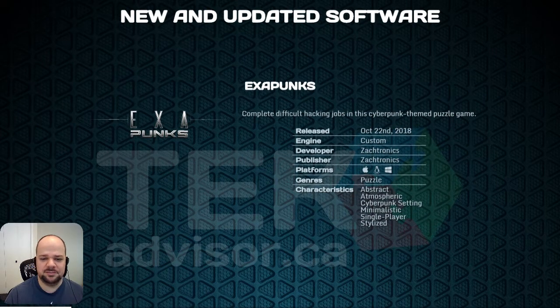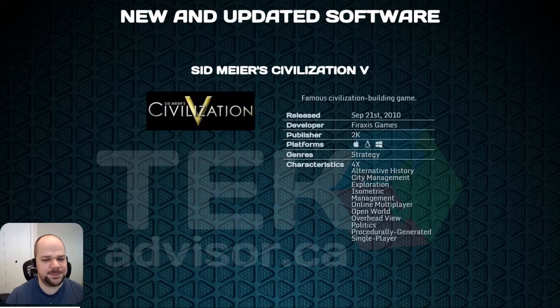Exapunks is, I'm pretty sure that's a roguelite, and I didn't put it in the tags. I should. But basically, it's a puzzle game. You have a deadly disease, and every successful hack you do gives you an extra dose that lets you live to hack another day, essentially. And yeah, looked like a very interesting puzzle game, really. Fairly minimalistic, stylized, so a little bit of a brain twister for people interested in that.